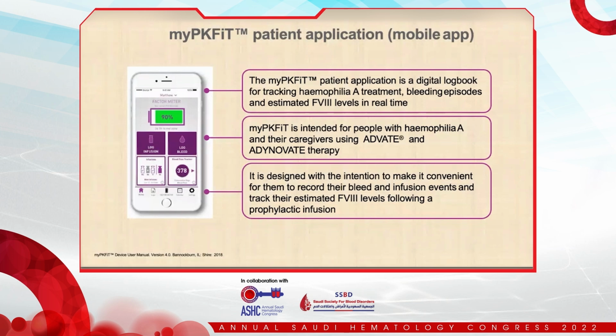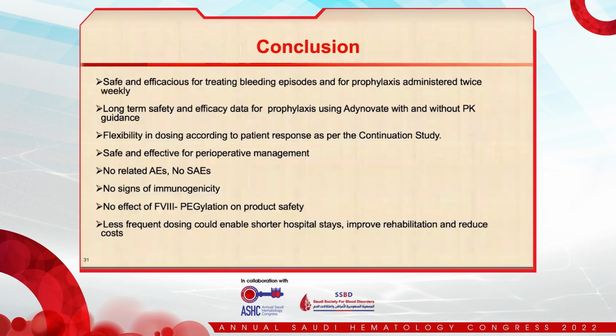So, in conclusion, Adynovate is safe and effective for treating bleeding episodes and for prophylaxis administered twice weekly, with long-term safety data for prophylaxis using Adynovate with and without PK guidance. There is flexibility in dosing according to patient response per the continuation study. It is safe and effective for perioperative management. No related adverse events, no related serious adverse events. There is no sign of immunogenicity and no effect of factor VIII pegylation on product safety. Less frequent dosing could enable shorter hospital stays, improve rehabilitation, and reduce cost.